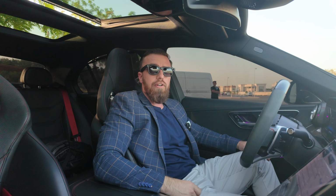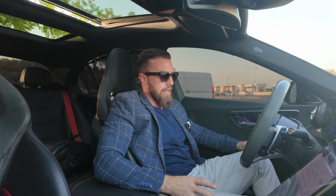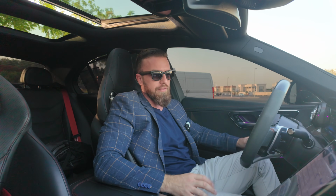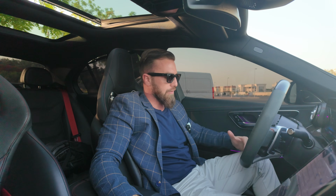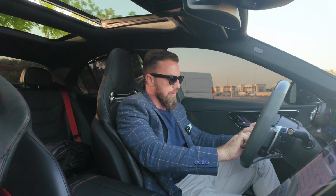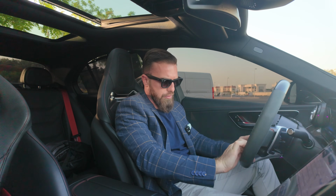AMG C63s. Look, I gotta admit, I'm a bit overwhelmed. Like any other Mercedes, there's buttons everywhere. We have a massive screen. The ambient lighting makes you feel special. You got a mad AMG steering wheel with the flat bottom, paddle shifters. We've got these nice little dials. Pretty sure that they do your driving mode.